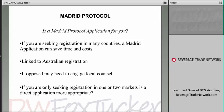Now, in considering whether you should use the Madrid Protocol or whether you should do a direct application, there's a couple of questions you probably should consider. If you're seeking registration in many countries, the Madrid Protocol application can save you some time and costs. However, one thing to keep in mind is it's linked to your original Australian registration. So they all link back to that original Australian registration. So that's something to keep in mind.